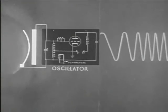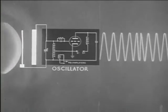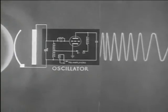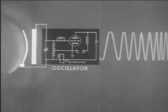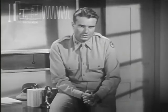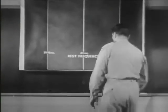Two complete cycles cause the FM waves to squeeze, stretch, squeeze, stretch. The higher the note or sound, the higher its frequency. Now, what effect does that have on the FM wave? Just this. Now, take a look at this diagram.